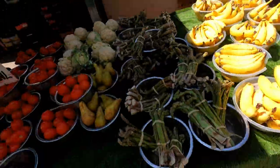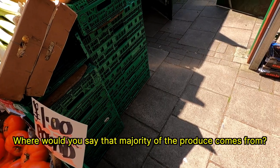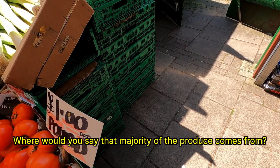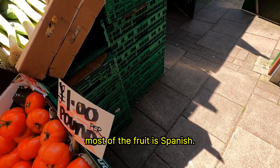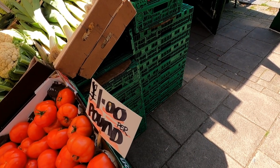It's day one of the challenge, so I thought I'd go to the most local place to source food that I can think of. I was headed to my local Sainsbury's, and then I remembered there's a small market stall outside. Where would you say the majority of the produce comes from? Most of the fruit is Spanish. The veg, most of it is English. Markets are known for their local and fresh produce, so it seemed like the perfect place to go. And he said the majority of the vegetables were from the UK.